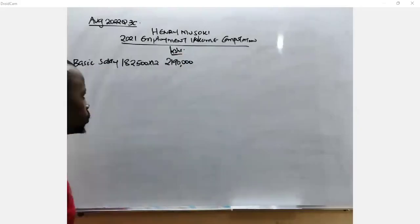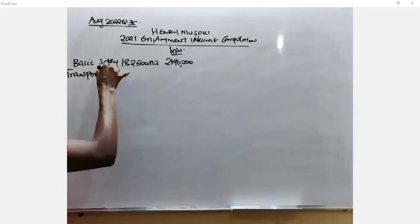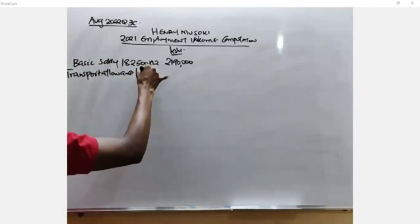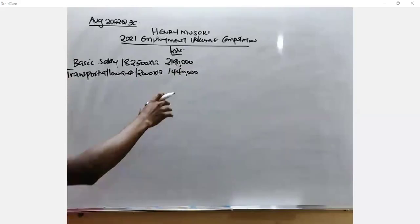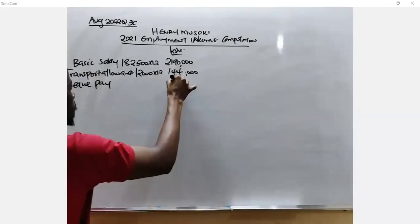All right, 21,900. The transport allowance per month amounts to how much? In this case, it is 12,000 multiplied by 12, getting 144,000. Then the other one, we have been told the leave pay, which was paid in December, was around 60,000.